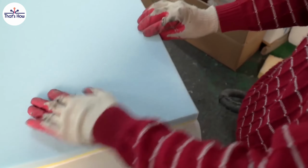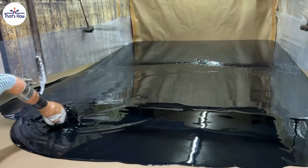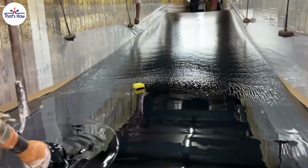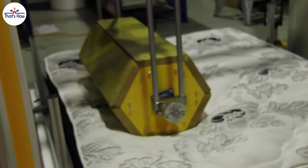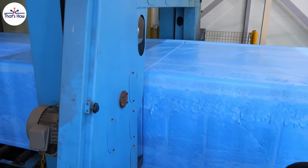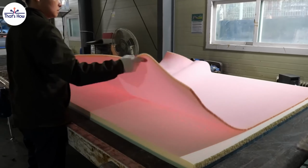If the mattress features gel-infused memory foam, this step involves carefully mixing and injecting liquid cooling gel into the foam structure before it sets. Even distribution. The gel is evenly spread to ensure uniform cooling properties across the entire mattress surface. Durability testing. The foam is tested to make sure the gel does not break down over time. After the foam is cut and treated, it is carefully inspected before moving to the next phase of mattress assembly.